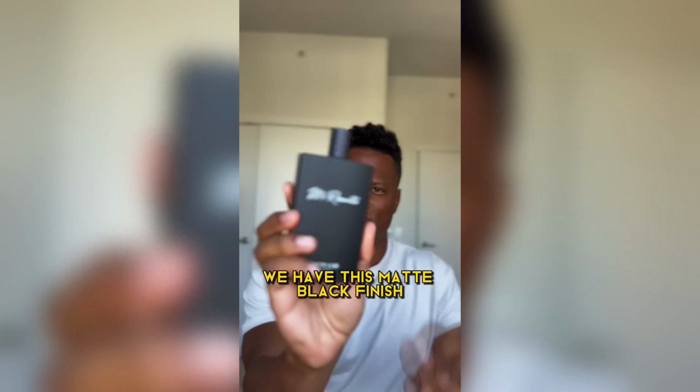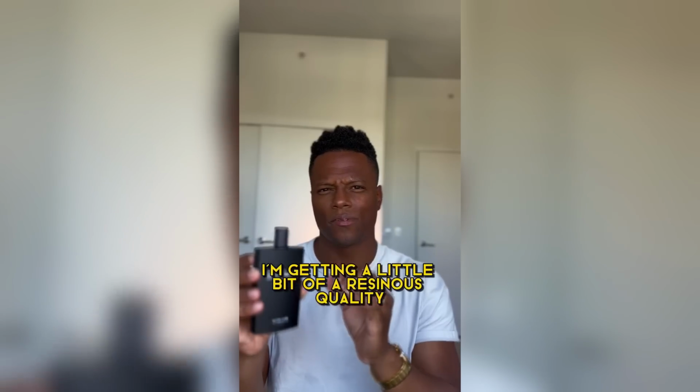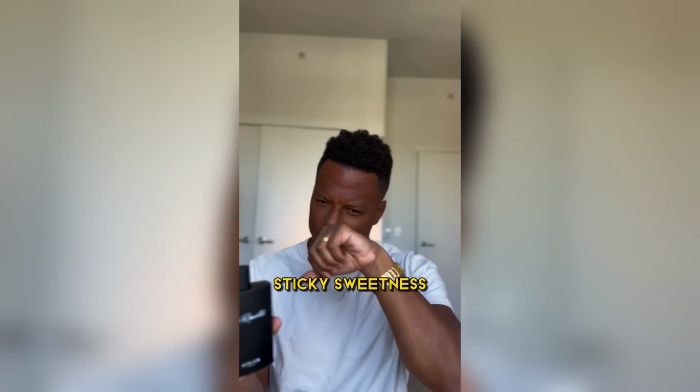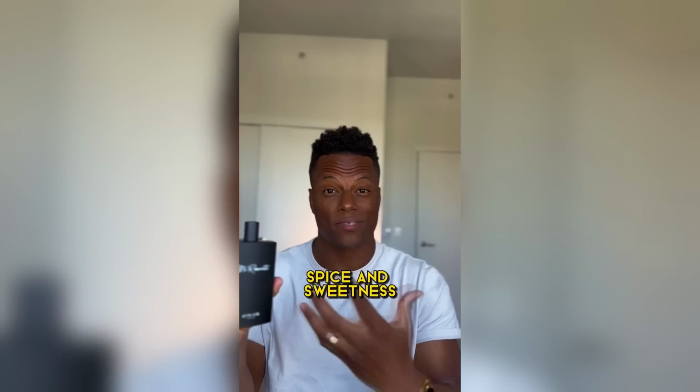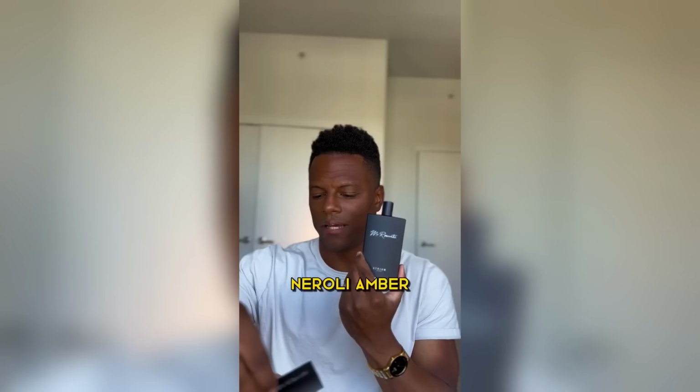Mr. Romantic, we have this matte black finish. It is sweet, it's aromatic. I'm getting a little bit of a resinous quality, almost like this warm, sticky sweetness. There is a bit of a spicy quality. There's something about freshness, spice, and sweetness. You put that all together in a fragrance, you have a sexy scent. Labdanum, chamomile, cardamom, lavender, neroli, amber, sandalwood, musk, and vanilla.